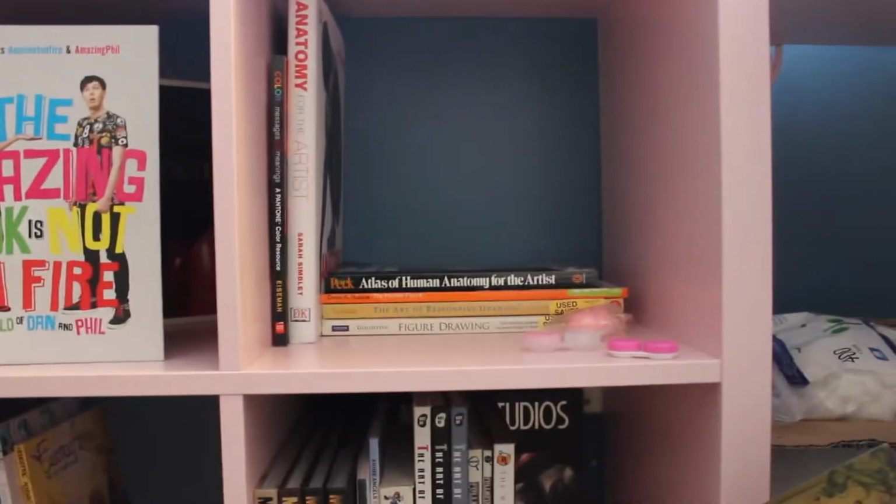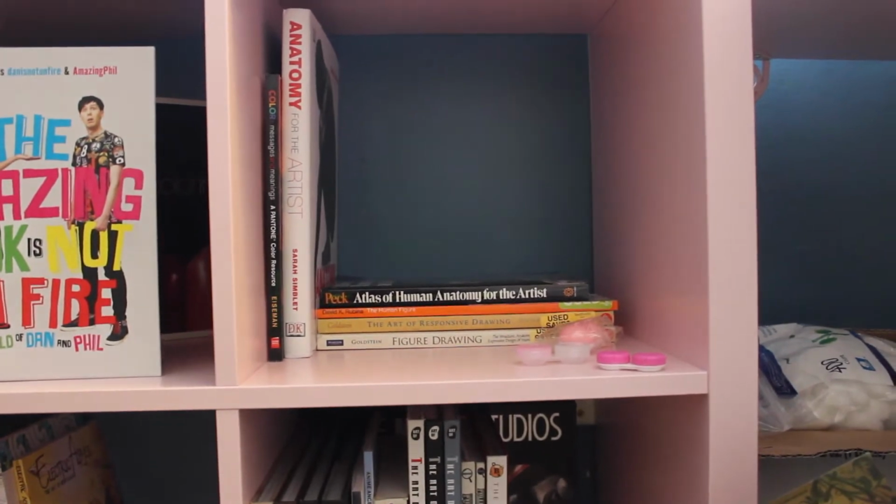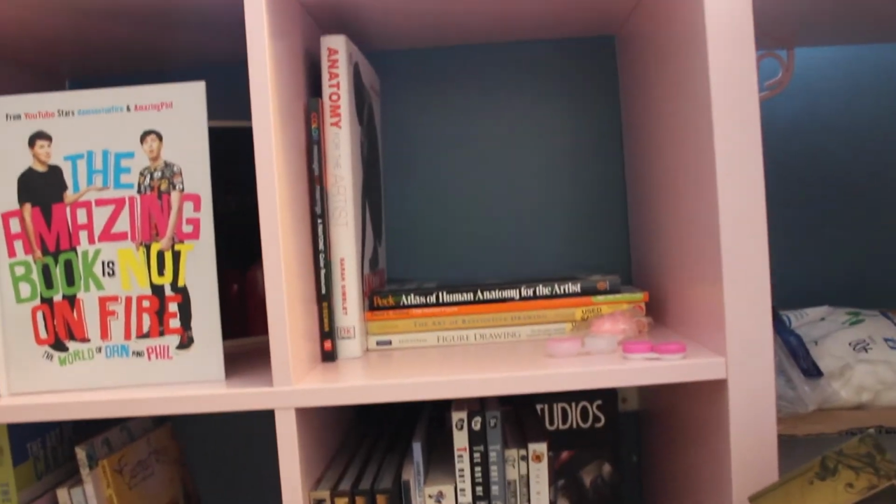This shelf has anatomy books on it. Well, it was just anatomy books, but now it's books for school. So there's Colors, Messages, and Meanings, which I actually really am interested in because I love color theory, so I want to read that soon.